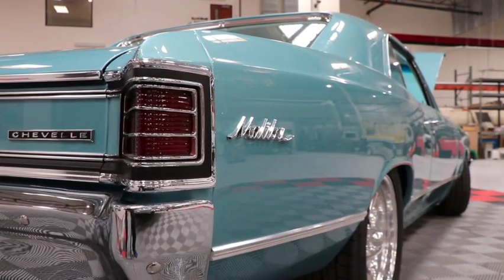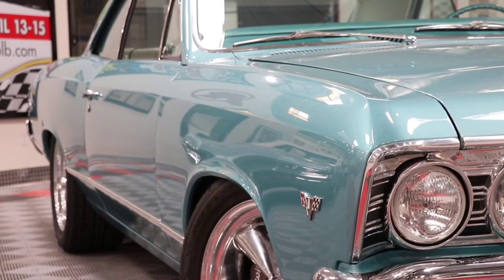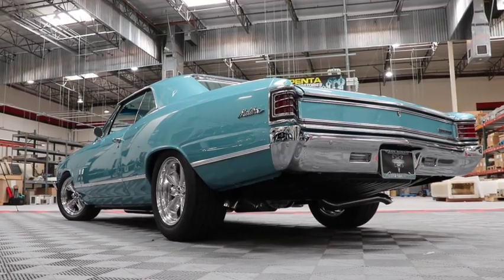How can you go wrong with 5-spoke ET3s, polished, you know? Very realistic. 275s in the rear, 225s in the front. Drive down the road all day long car, you know? So again, raised to a certain level, and we did a couple of neat things here and there. But at first blush, this could be parking lot, cars and coffee, anywhere.